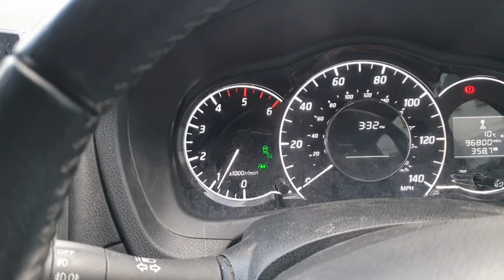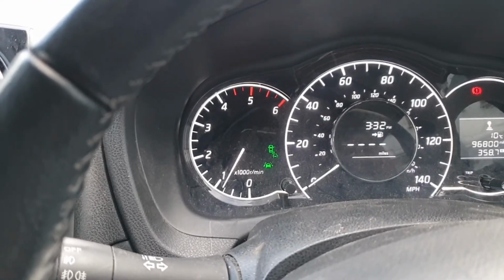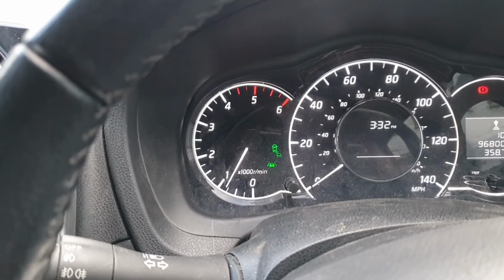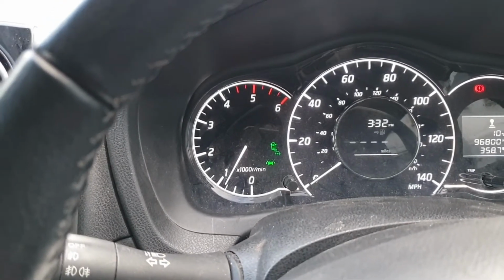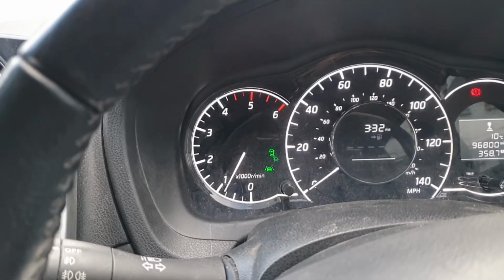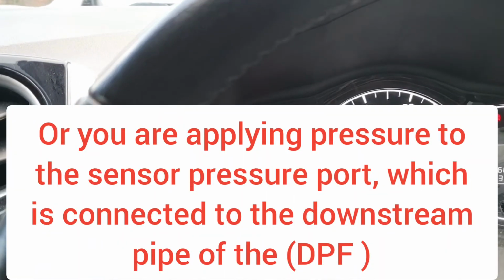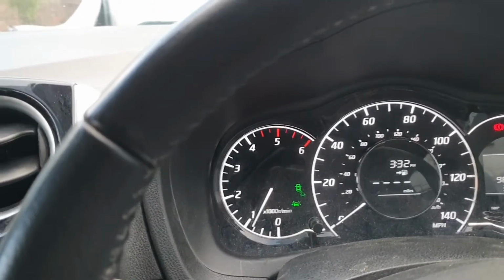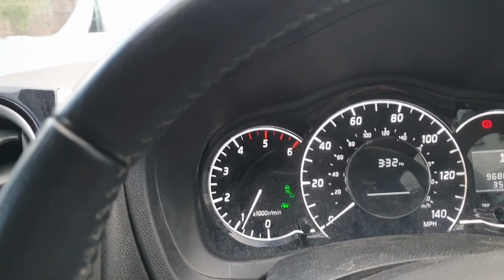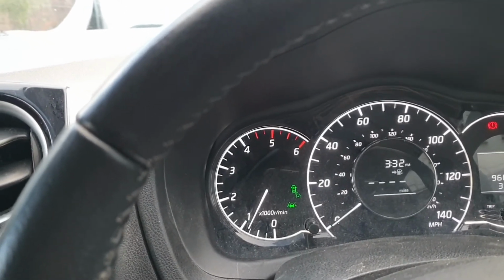So I hope that helps. Sorry, my speech is very bad. I hope that will help someone if they are confronted with the same situation. If you apply pressure to the differential pressure sensor and the voltage decreases, it might be the case that the pipe is connected wrongly by someone. If you get a vehicle that someone has already played with, it's going to be the case that the hose is connected wrongly to the sensor.